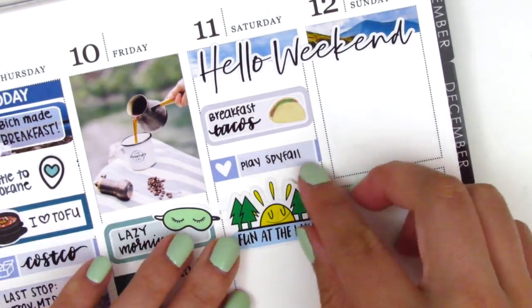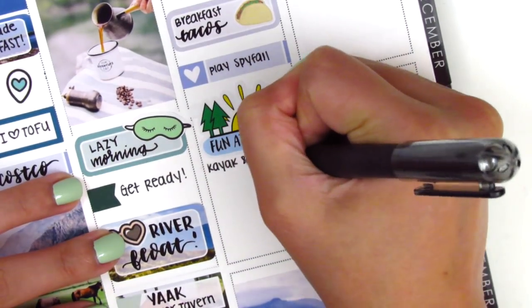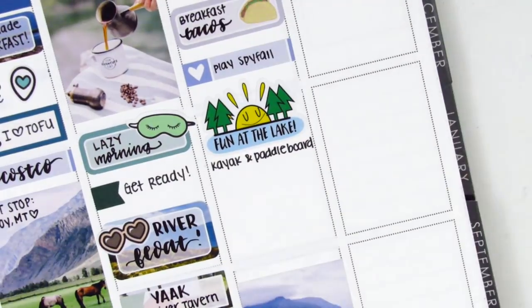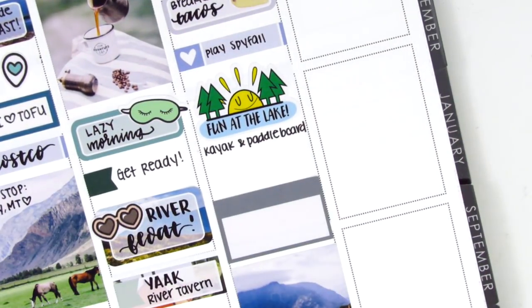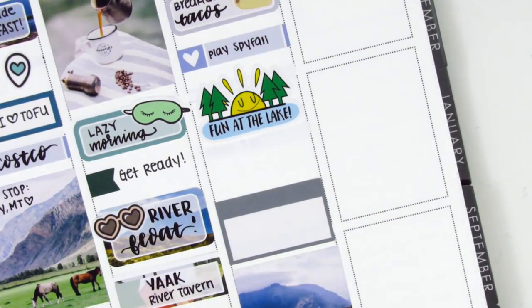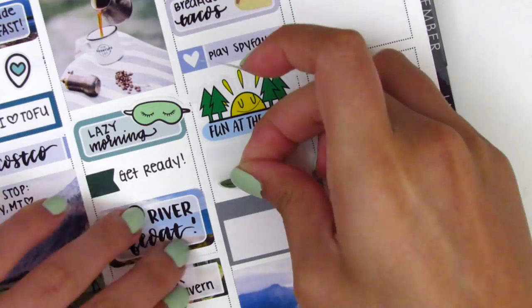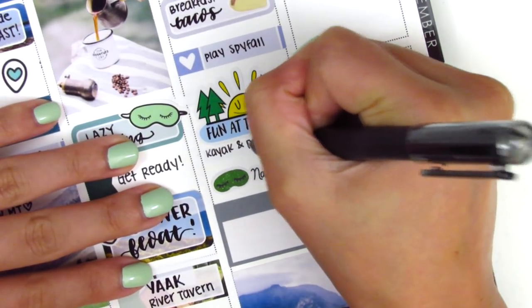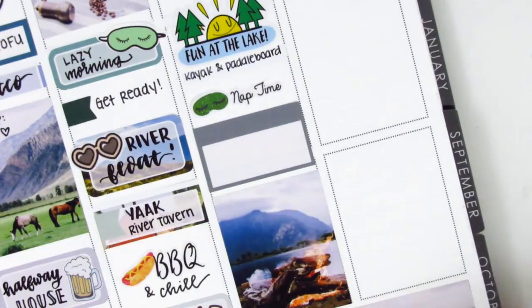So on Saturday, we decided to go out on the lake that was right on our Airbnb, so we were actually able to get in the lake from our backyard. And so that was pretty cool. We went out on kayaks and paddle boards, and that was super fun. I got to do both. But anyways, when we got home, we napped. So I used a nap time sticker, and I can't remember which shop that is from. So I'll link it down below if I remember.